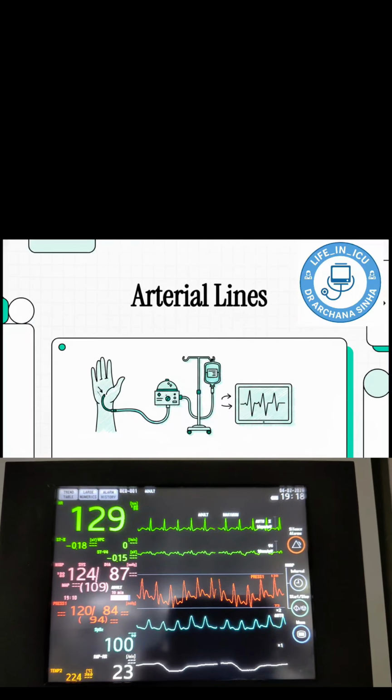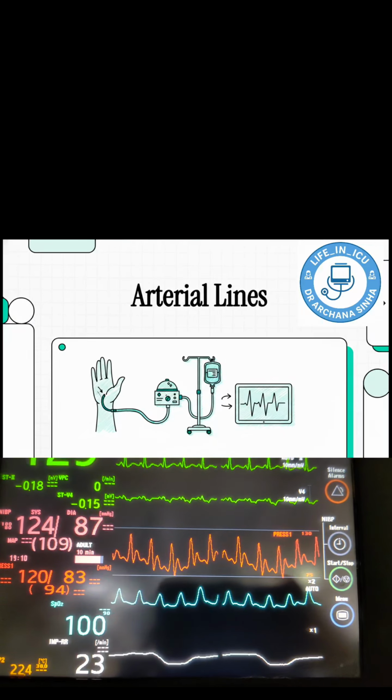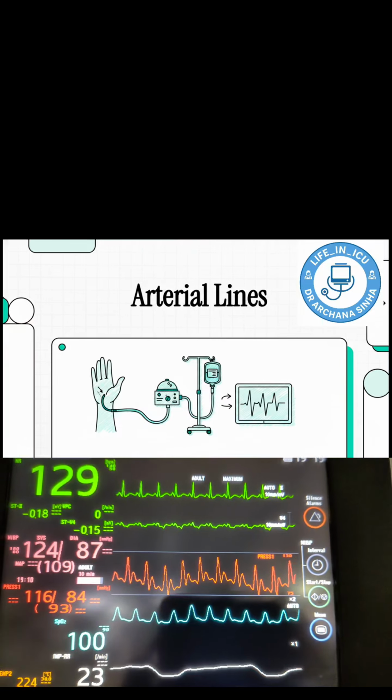All right, let's jump right in. We're going to do a quick and dirty, super high-yield crash course on one of the most critical tools in the ICU, the arterial line.